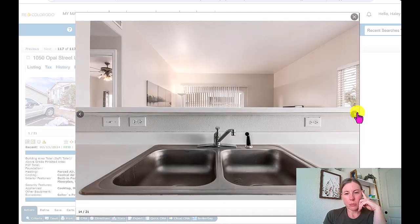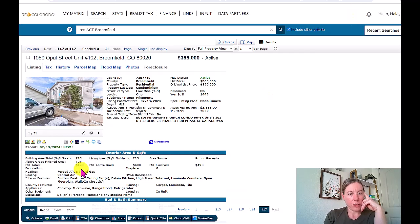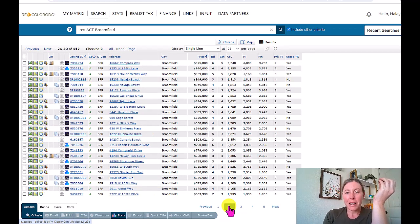Little older, little smaller. And that is $355,000 for 725 square feet. Now, Broomfield does have some older neighborhoods, like 1960s to 1970s. You can get rather large houses for the 600 to 700,000 range in those neighborhoods, which is pretty good for that size place. You just might have to do some work, but there are some mid-century modern gems in those neighborhoods.